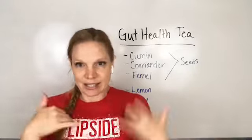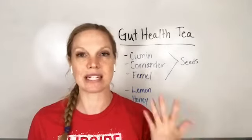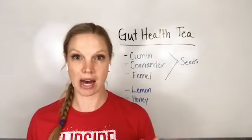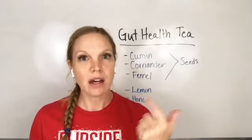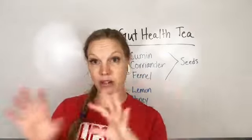Super easy. It's just tea, right? And you can drink this once a day, 3 times a day. It's so great to help your system tonify. And these specific items in there are really, really good for gut health overall: motility, preventing bloating, really making sure that your system can break down and digest food easier. Very, very helpful. So I'm literally going to show you.